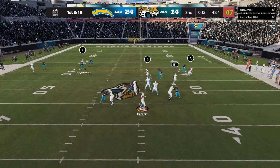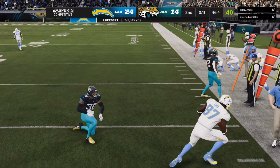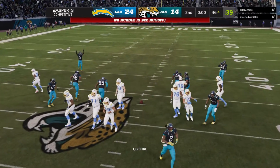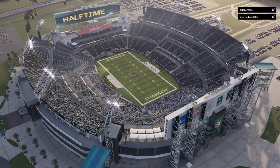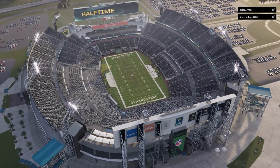On 1st and 10, Herbert throwing the out route and complete. It's Cook. It's a gain of a couple on what should be the final carry of half number 1. So 2 quarters down, 2 remain. Charles and I return after the break.